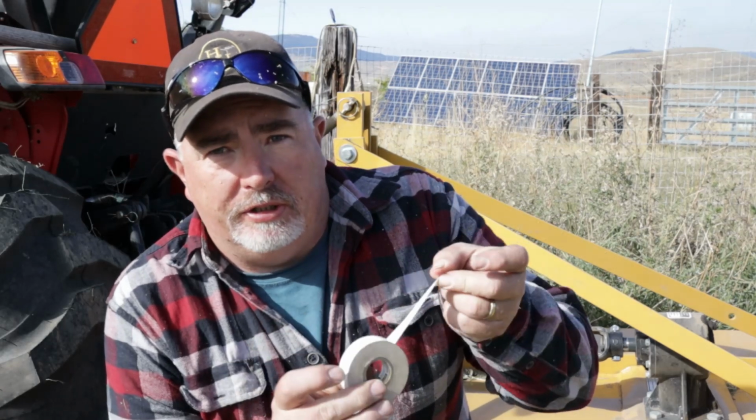And I started using some electrical tape to hold those on instead of the wire. I may go back and put some wire around them, but it's much faster to just put a wrap of tape on it to hold it in place, and then I can come back later and throw some wire on there.